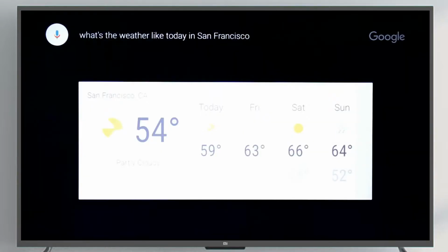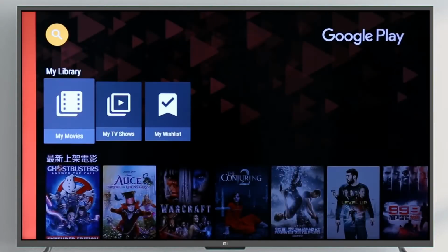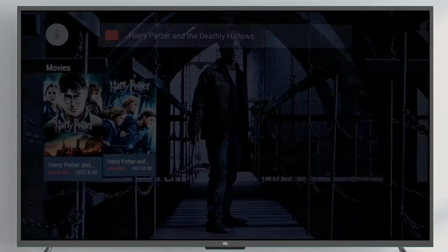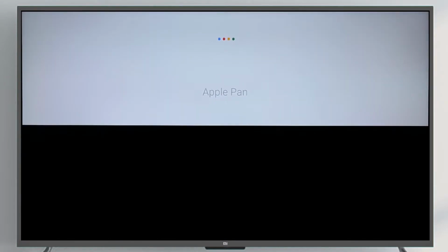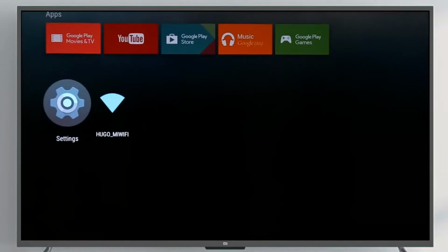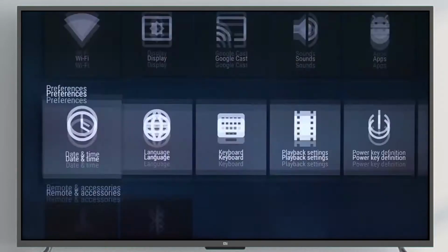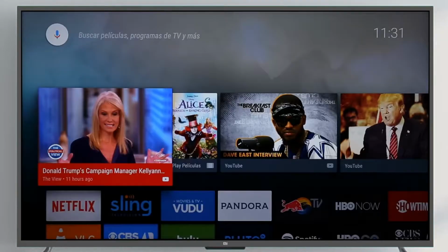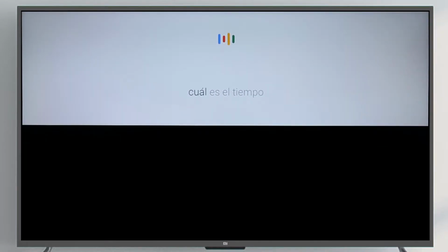Search directly for a movie or a TV show. Harry Potter and the Deathly Hallows, and more. Pineapple Pen. And simply by changing the speech language, you can control your Mi Box in another language. ¿Cuál es el tiempo en Los Ángeles?